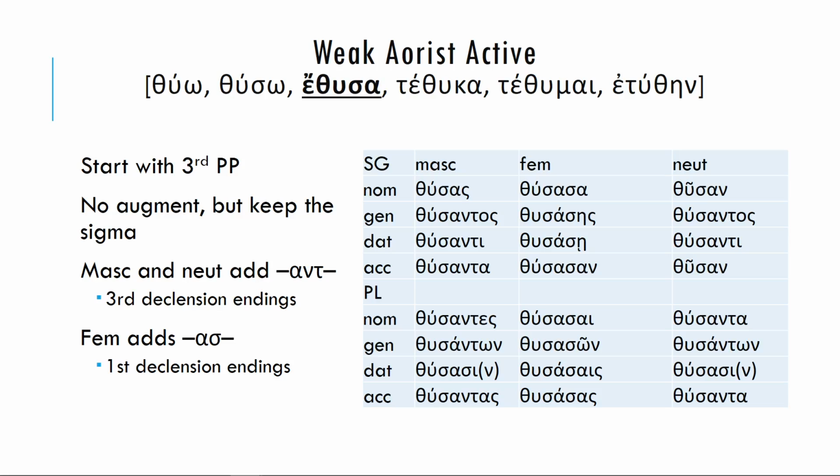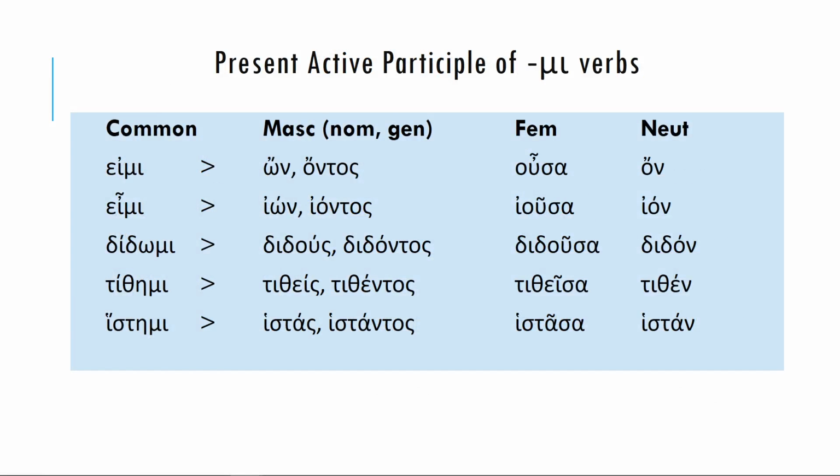So essentially for the active participles, you have these third declension endings, or in the case of the feminine, first declension endings on a verbal stem. And so they're very easy to spot and they're very easy to interpret. In the present of mi verbs, they're all exceptional, so you have to just get used to them. Again, you have the same declension, but the question is what's the nominative going to be? And that's often a problem. Eimi, you get on, ontos, meaning to go, ion, iontos, didomi, didous, didontos. Once you get in the genitive and the oblique cases, you're fine. The nominative is the only thing that you've got to get used to seeing.